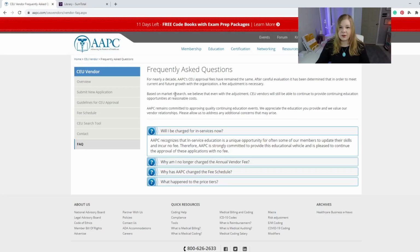If you look here under their CEU vendor FAQs, it says, will I be charged for an in-service? You won't, not for an in-service. Now you do have to have a CEU vendor account set up. It can't be under your personal account, anyone's personal AAPC account. You have to set up a separate login and password specifically as a CEU vendor to apply for the free in-service CEUs.